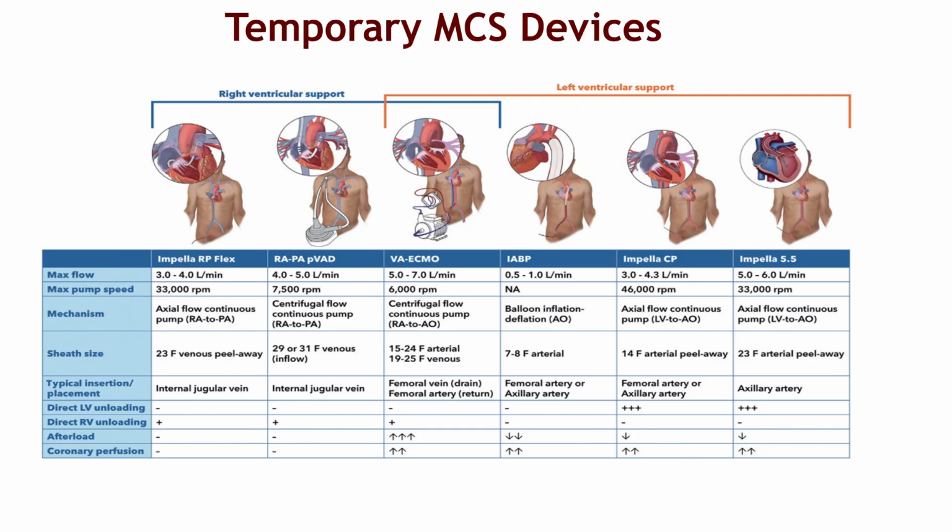What about temporary mechanical circulatory devices? You can subdivide them to right-sided and left-sided. I'm going to skip over right-sided support devices for the time being. From a left-sided standpoint, you have VA ECMO, the extracorporeal membrane oxygenation, which provides very high output. It uses a centrifugal flow pump. It requires large sheaths. It increases the afterload on the heart. And so that is usually a device we use in an immediately crashing patient in a very advanced SCAI shock E patient, or patients that also have oxygenation problems.